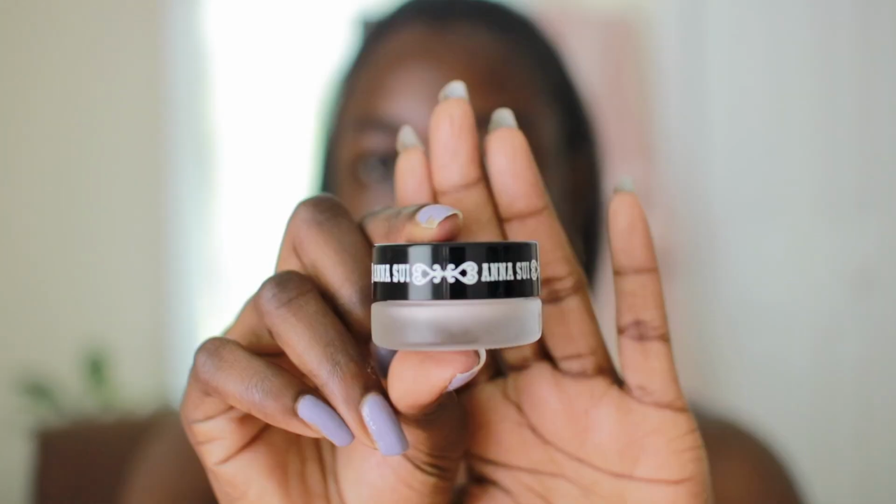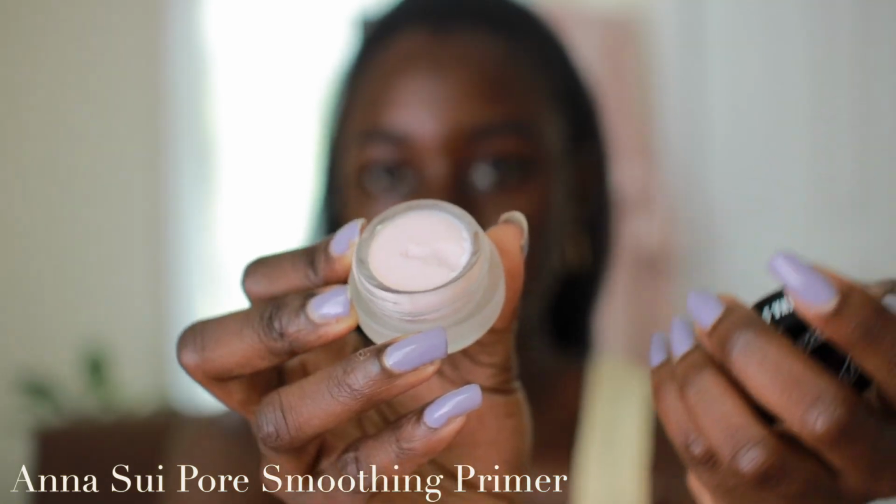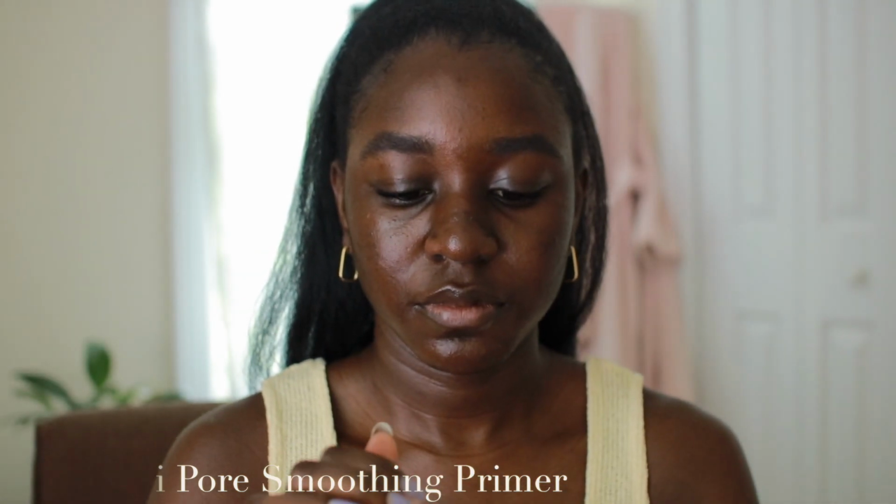So today I'm starting off with a clean face, starting with the Sui Pore Smoothing Primer. I like this because it actually fills in my smile lines, and I always have foundation settling in my smile lines usually. So this is a very new experience for me. This one actually doesn't settle, and it gives me a very nice clean base for when I put foundation on.